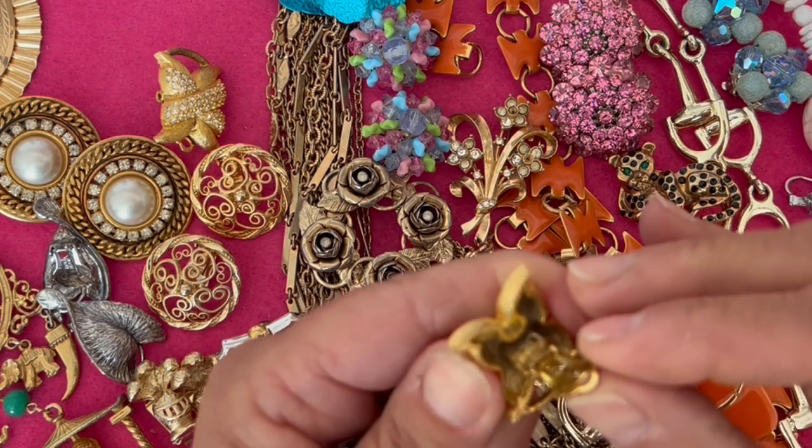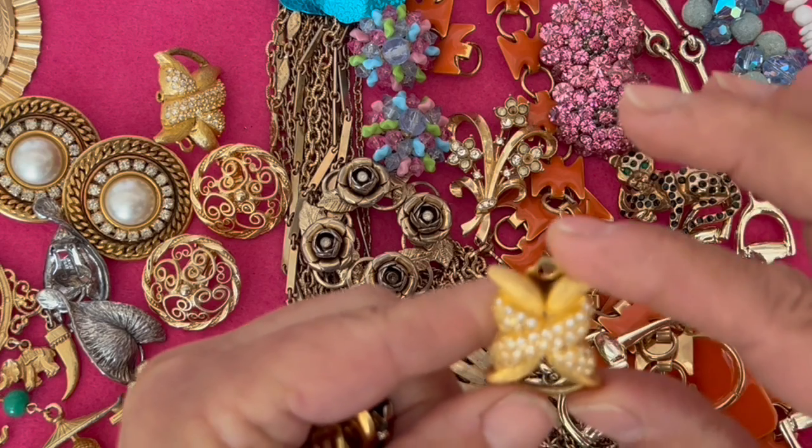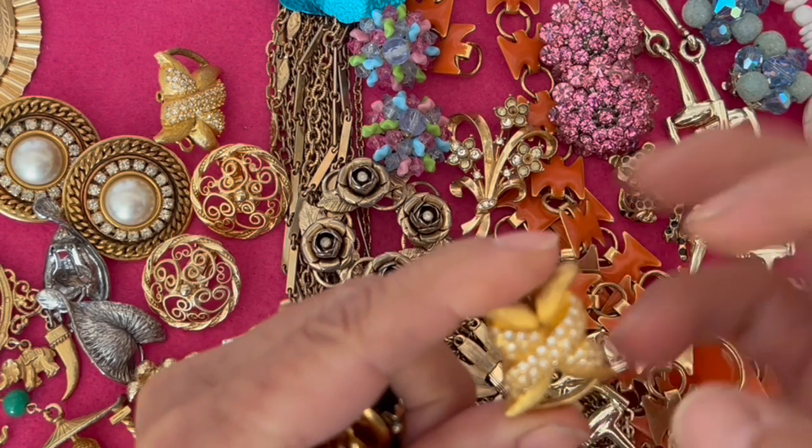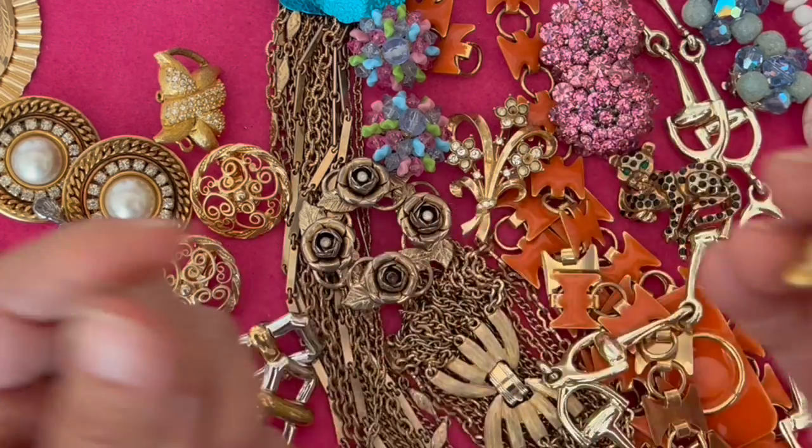I don't like to soak jewelry like this because of the stones on them. These stones, if you get them wet, it can loosen the glue, it can deaden the stone, it can ruin the foil backing on the stone, so we never want to soak things like that.